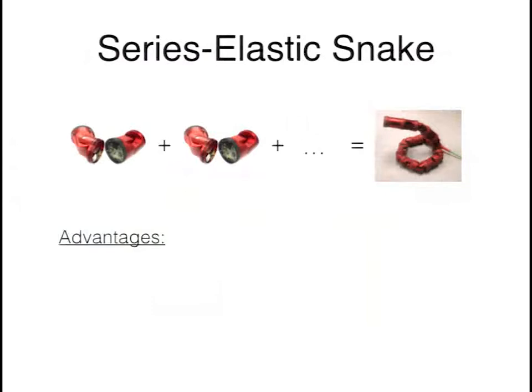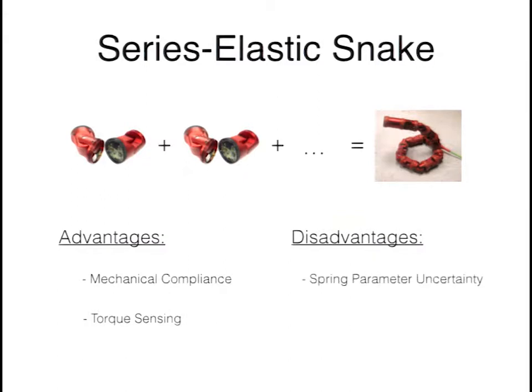The first is that we get mechanical compliance out of the system, and the other is that we can back out a torque measurement using Hooke's law at the individual joints. There are also a number of disadvantages. One being that you now have more uncertainty in your system. The other is that it's now more difficult to both model and control the system because you've effectively added more degrees of freedom without adding any extra actuation to control those additional degrees of freedom. In this paper, what we address is the second of these points.